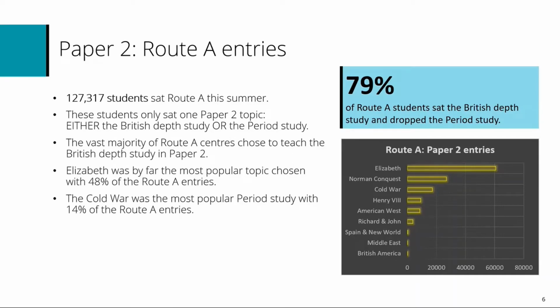Now, in terms of the Route A entries, 127,317 students sat Route A this summer. Now, these students only sat one paper 2 topic. That's either the British Depth Study or the Period Study. And the vast majority of Route A centres chose to teach the British Depth Study in paper 2. So as you can see on the right hand side, 79% of Route A students sat the British Depth Study and dropped the Period Study.